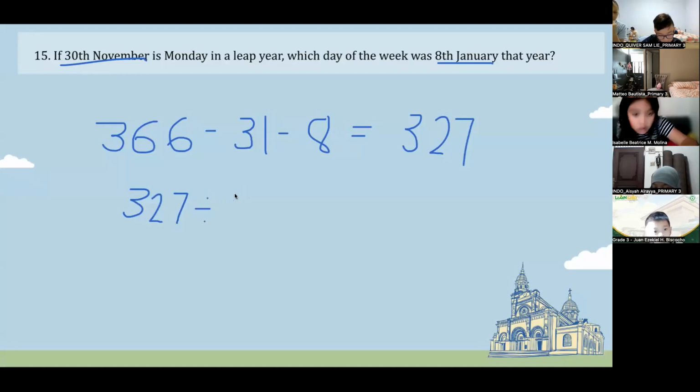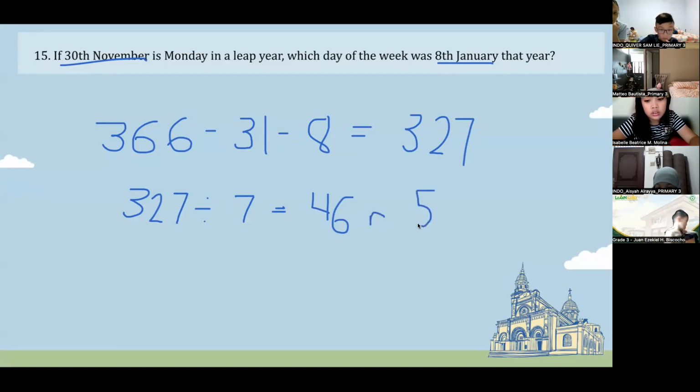Divided by 7. Why 7? Because there are 7 days in a week. Now what is 327 divided by 7? That's 46, I think. 46 remainder 5, right? Because that's 322. So that's remainder 5.